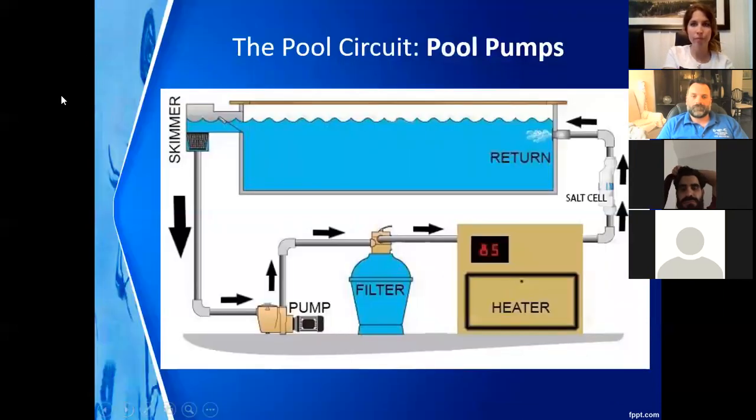Okay, any questions about the skimmer? It should be pretty straightforward. It's just an opening where the water leaves the pool, and there's a suction at the bottom, and essentially that suction helps the basket collect debris and also provides the pump with the beginning of the pool circuit, the suction.